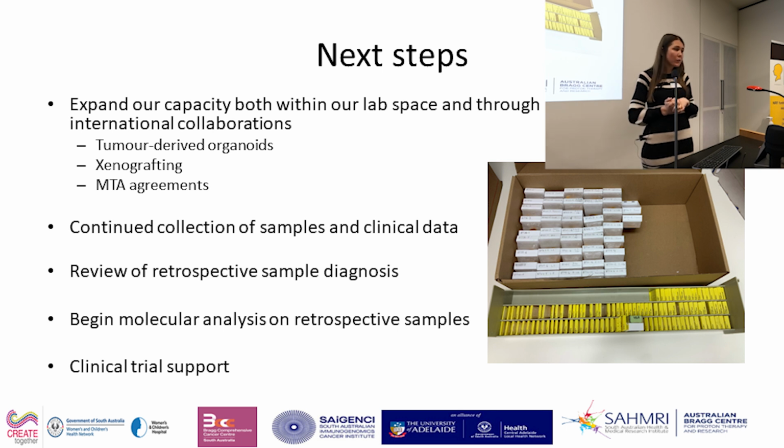And so a review of the retrospective sample diagnosis. As you can imagine, historically, we're learning more and more things as time goes on, so a lot of the diagnosis of the older samples may not be quite correct. So we're reviewing them with our neuropathologist to see exactly what these patients have had. There's no use in collecting all these samples and not being able to do things in the lab. And then we're continuing to offer clinical trial support, mostly in the way of lab support.